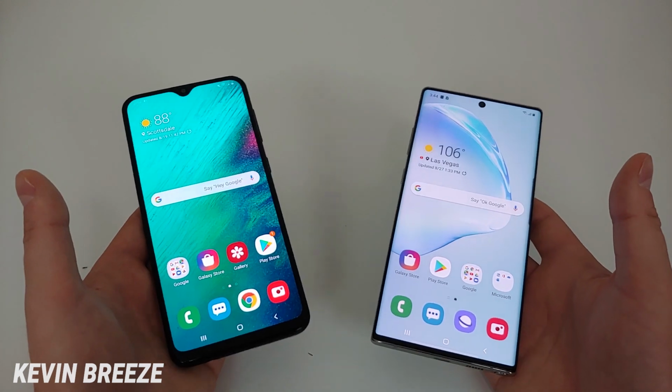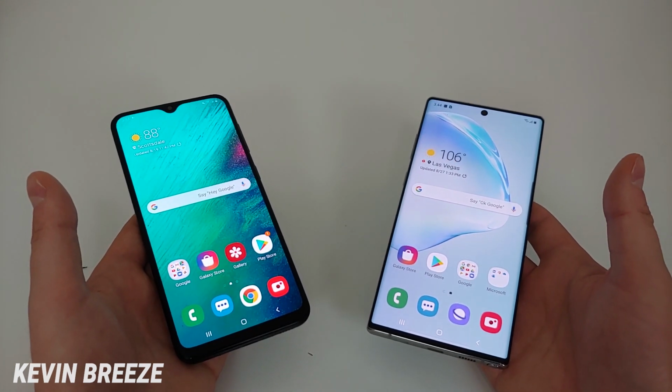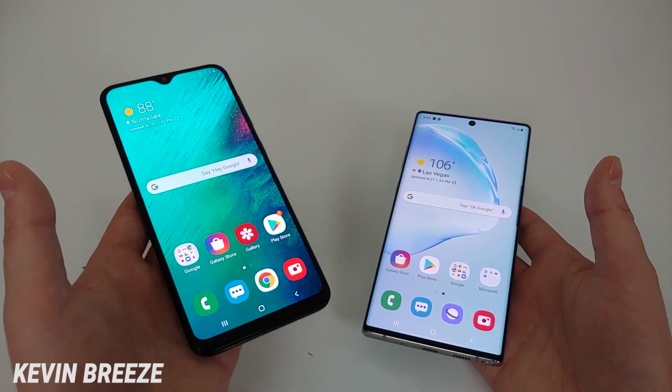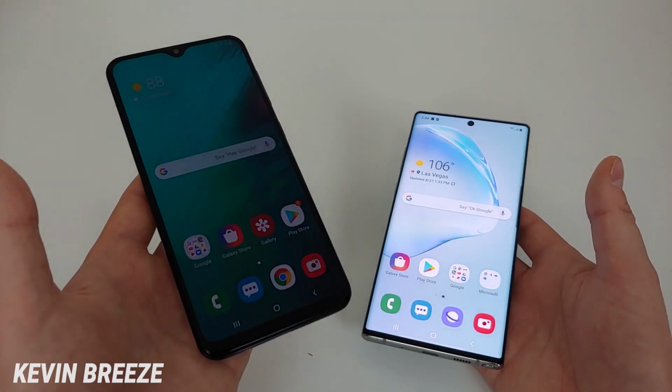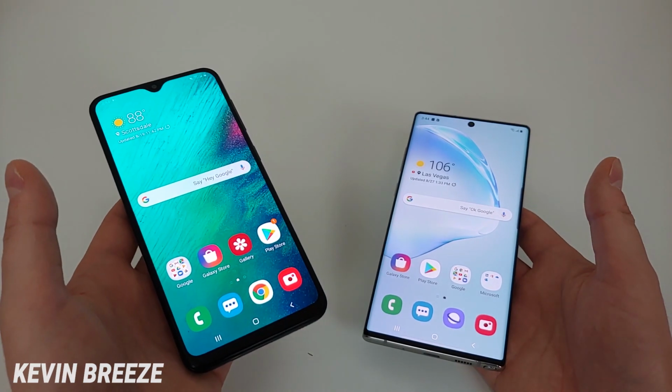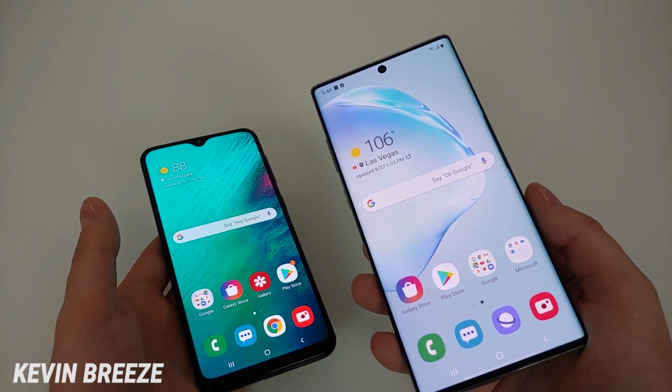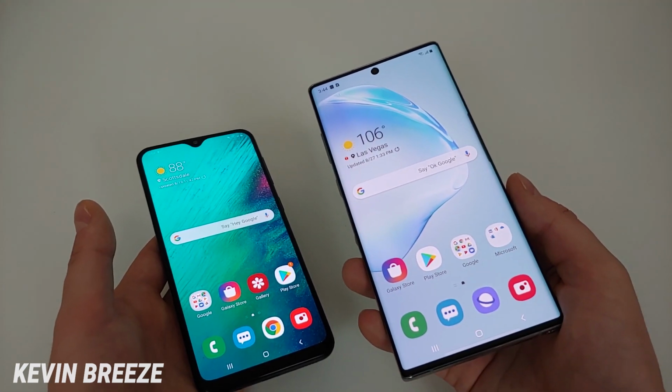So definitely watch my full review videos on both of these devices to get a good idea of the photo and video quality that they both offer. Now with the Galaxy A20, we are getting 32 gigabytes of internal storage with microSD card expansion. And with the Galaxy Note 10 Plus, we are getting a lot more storage at 256 gigabytes.